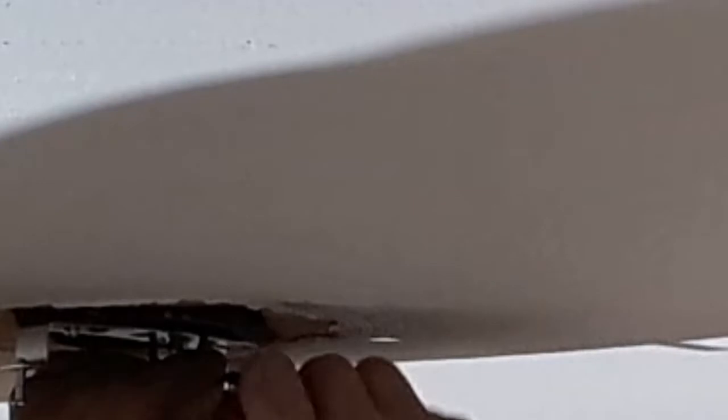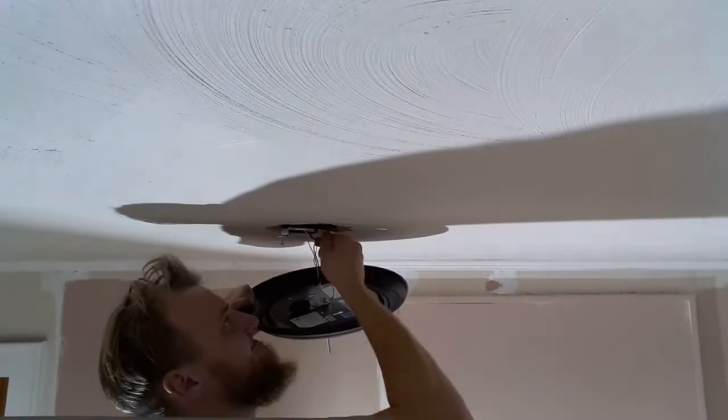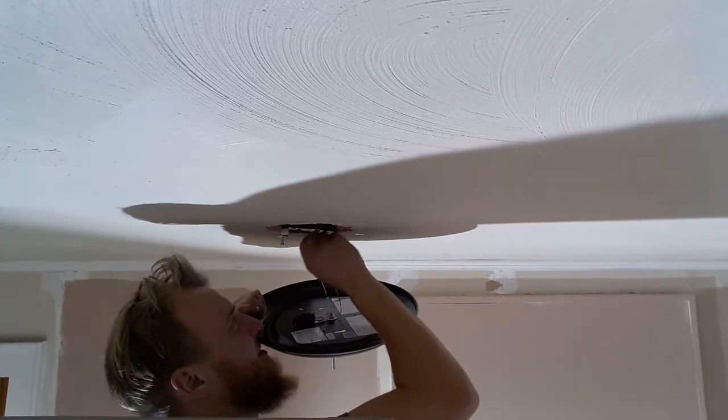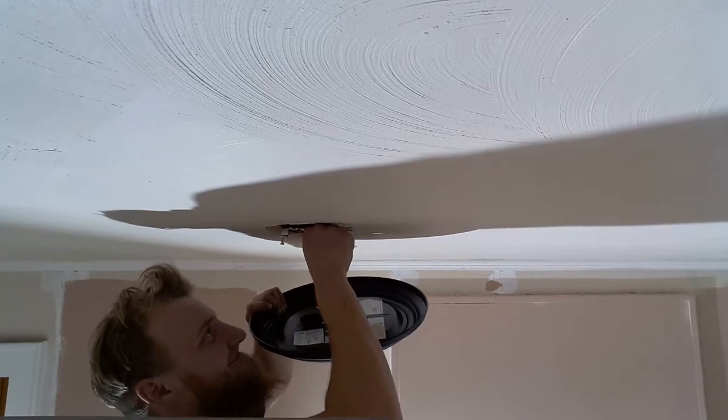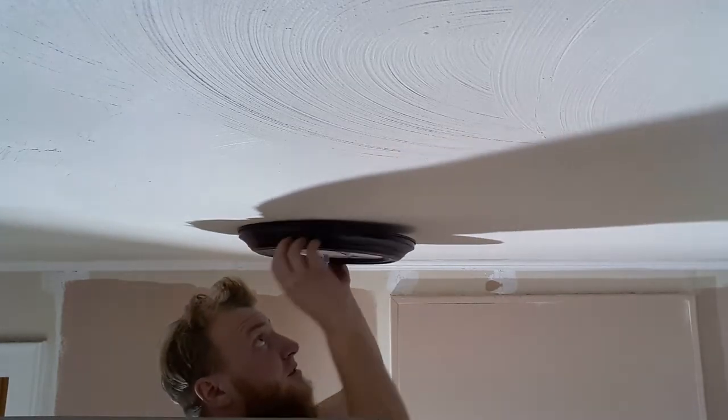Grab your other wire nut. That is your hot. And then connect that up. Give it a tug. Make sure it's seated. Go ahead and tuck your wire nuts into the box. Make sure everything's still seated. Then kind of route your wires so they're not going to be in the way of the screws.